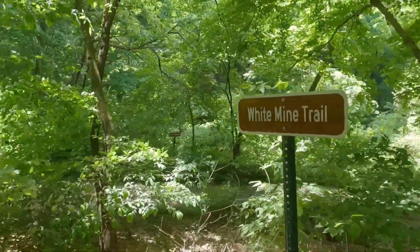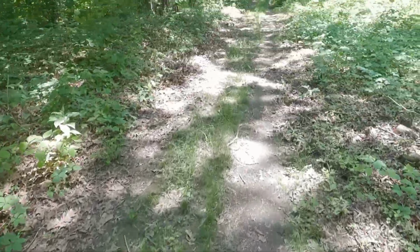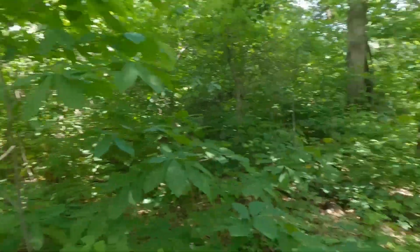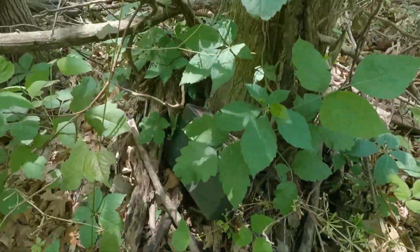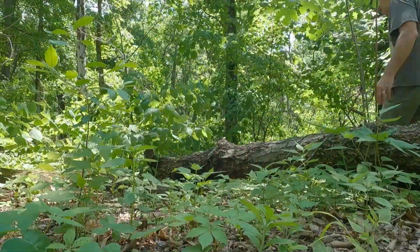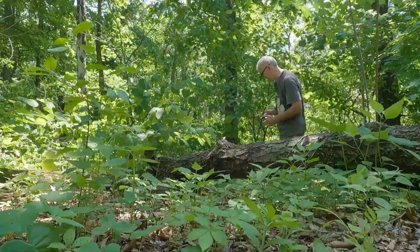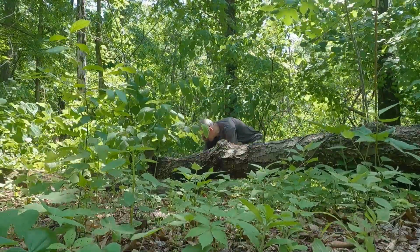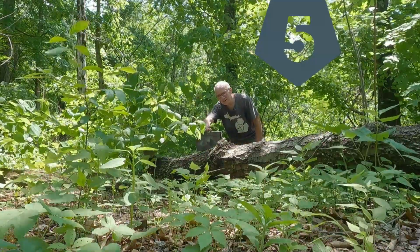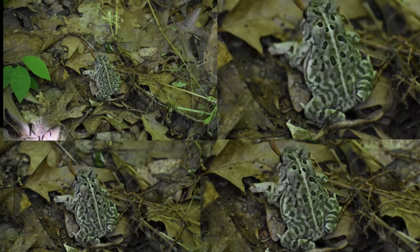We continue hiking the trails of the White Rock Nature Preserve in order to get 10 geocaches to qualify for the challenge of the month. There is a 600-foot change in elevation on this 4.2-mile trail. You also get the chance to see many wonderful creatures of nature.